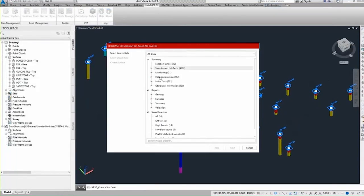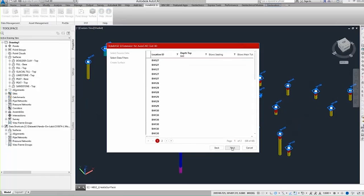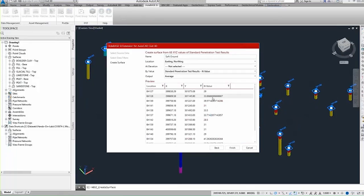We can generate surfaces not only on geology, but on any data that we have inside our database. For instance, let's say we want to use our SPT blow counts. What we want to do is map out where we've got soft ground around the whole site. So let's come on here and go down to our M values again. Because we're looking at soft ground, I'm interested in the minimum value that we have down the hole.